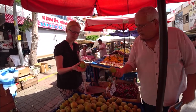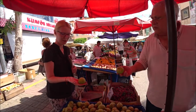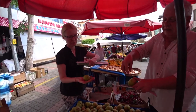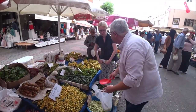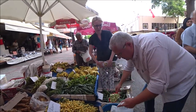What is that? It's not an apple. What do you think? I have no clue. It's a pear. It's arty pear. Very sweet. Something is missing. It's like the top, you know. No, they like smashed them. Yeah, they smashed them like this. Which is broad beans. Ne kadar? 8 lira, 8 lira kilo.